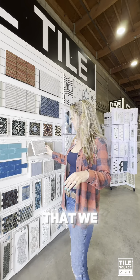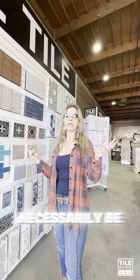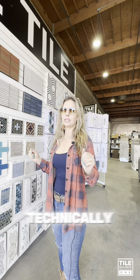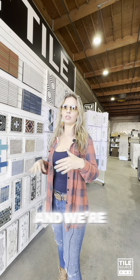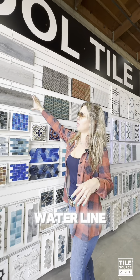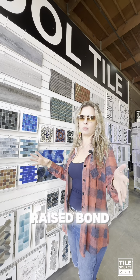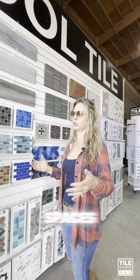But it seems these days that a lot of pools are being built in a geometric fashion rather than freeform like we used to do. So we're also able to take a lot of porcelain tiles that wouldn't necessarily be pool tiles technically, and we're taking those and ripping them down basically to a 6-inch water line, or leaving them in a fuller size for raised bond beams and other larger spaces.